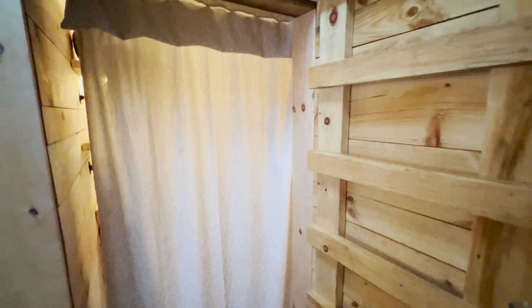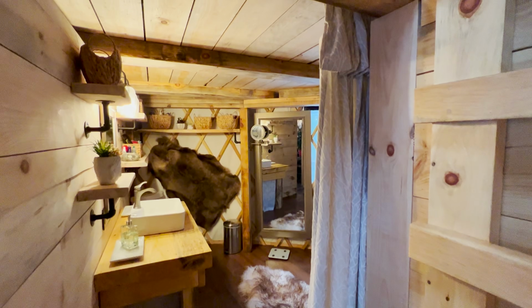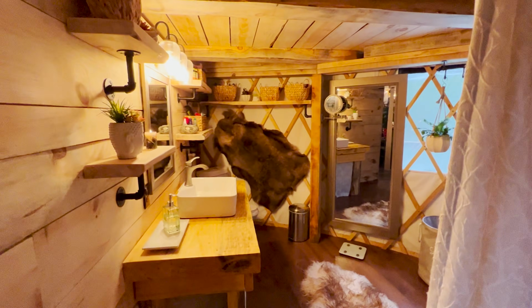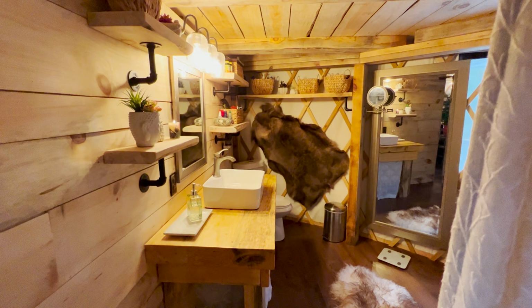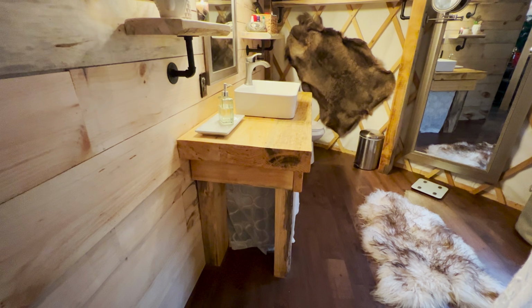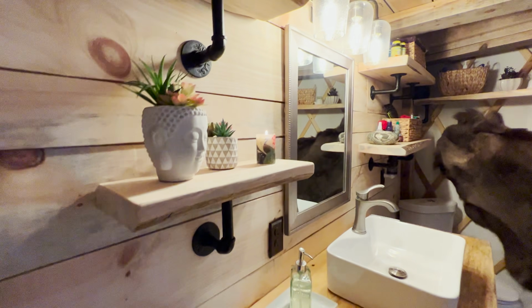And then directly across from the bedroom is the bathroom. And this privacy curtain definitely doesn't afford you a lot of privacy, but we have a rule. If it's closed, you knock on the door. And there's also a little screen that you can put up, and I'll show you that in a second. But we walk in, this is the countertops that we built from the lumber on our land, as well as the shelving.